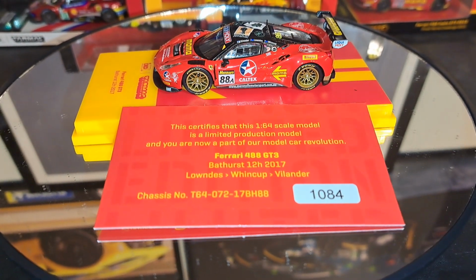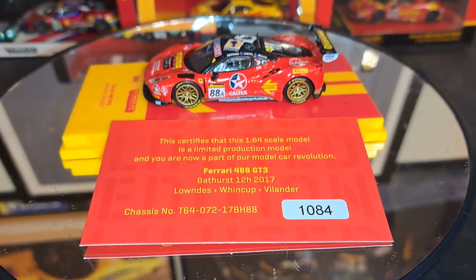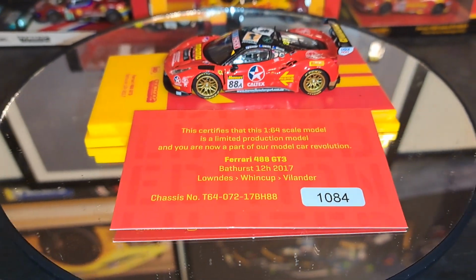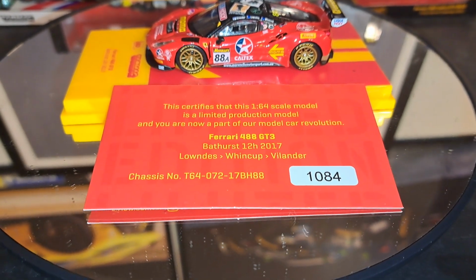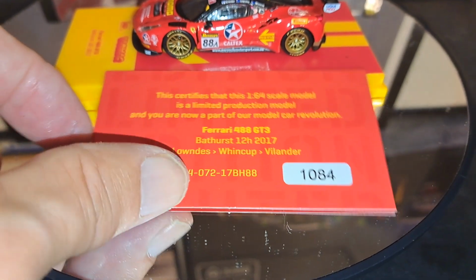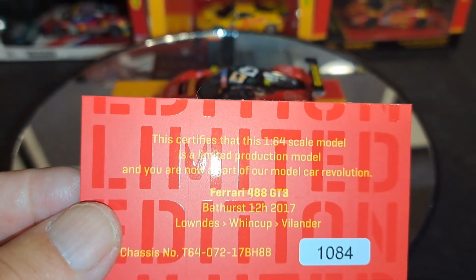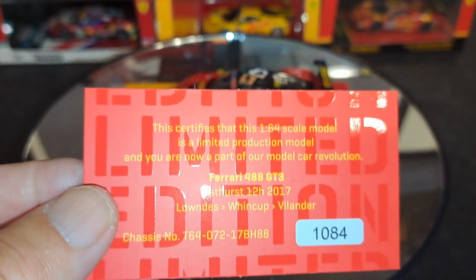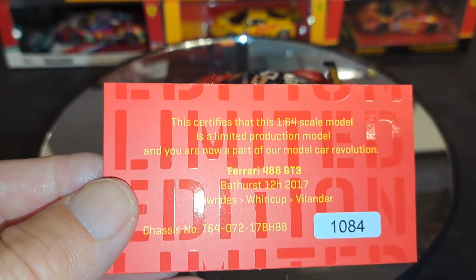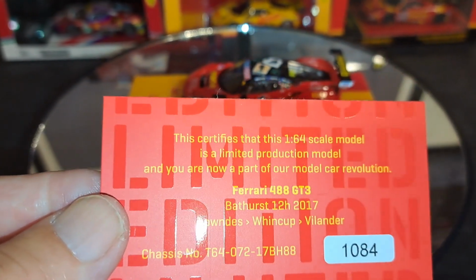And one thing you'll notice here is that Tarmac Works notes that these are limited production cars. I kind of have to chuckle at this because, just think about this, guys. Supposedly, this is number 1,084 out of four digits, so that's 9,999 cars potentially. That's a lot of cars for a limited edition. That's pretty pathetic. Let's face it, folks, these aren't limited production cars.